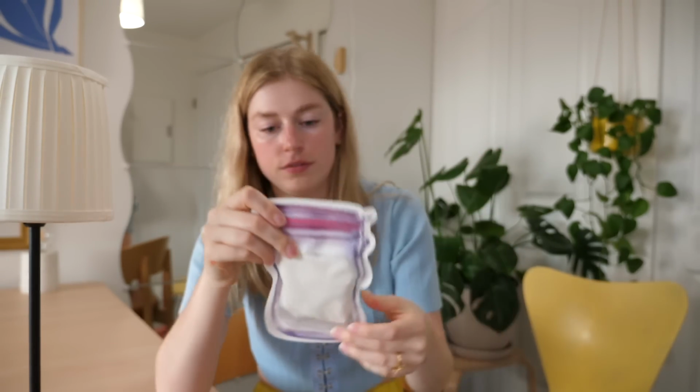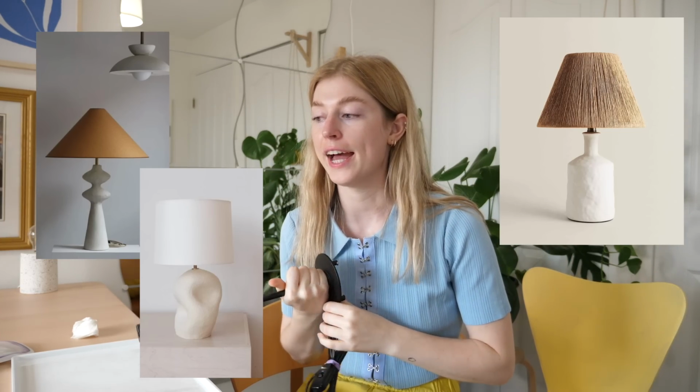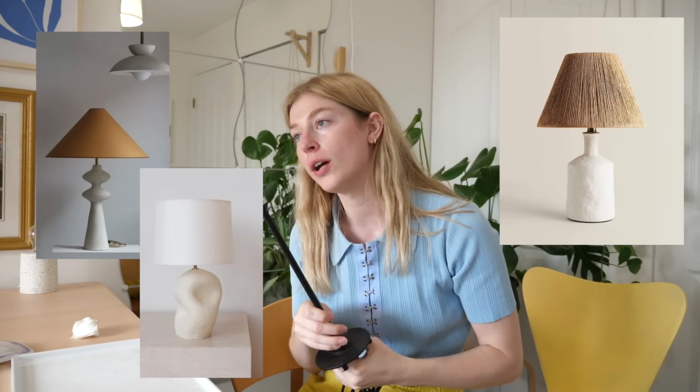Okay, so for this lamp, here are my inspos for this lamp. I have no direct image I'm going off of. I am just going to look at these pictures, get an idea, get my brain flowing, get the creative juices going, and just sculpt this bad boy.